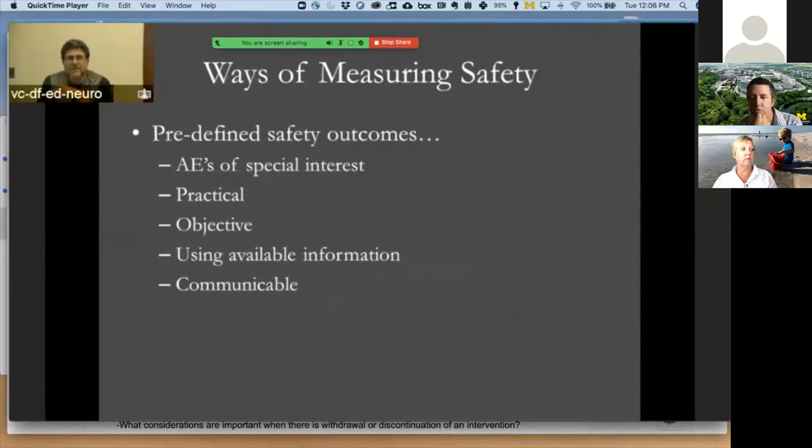It's got to use the available information. I hinted at that earlier, but if the best way to determine the outcome measure is with a convalescent MRI, but only 10% of your population gets a convalescent MRI, and you're not willing to pay for a convalescent MRI in everybody, then that's not going to be good as part of the definition of your outcome.